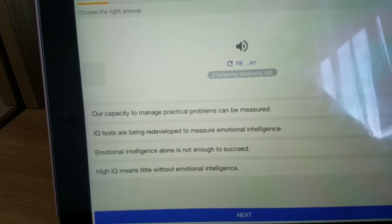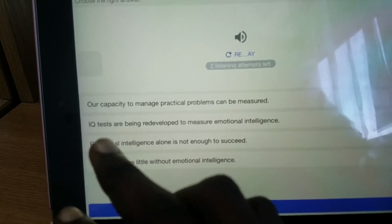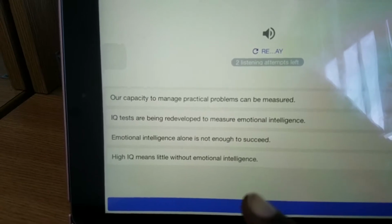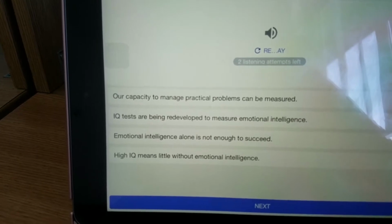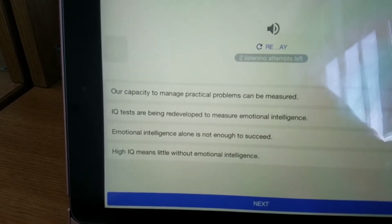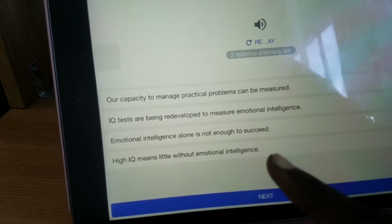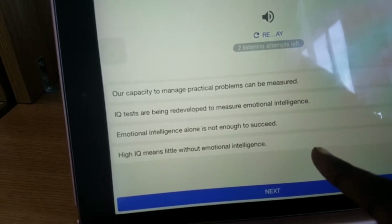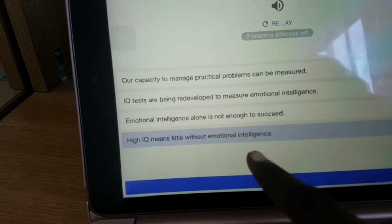Did you get what it meant? So the question becomes like that. So for me, I think emotional intelligence alone is not enough to succeed, because if you say our capacity to manage practical problems can be measured, yeah, but IQ tests are being redeveloped to measure emotional intelligence. No, IQ doesn't. Based on that, emotional intelligence alone is not enough to succeed. True, high IQ means little without emotional intelligence. Yeah, this at least is perfect. Let's go.